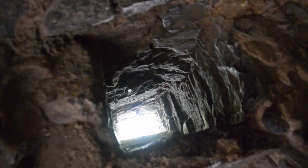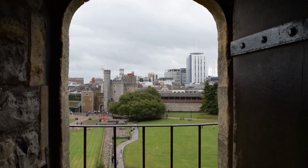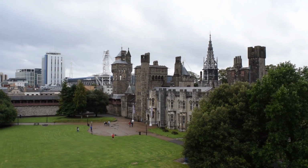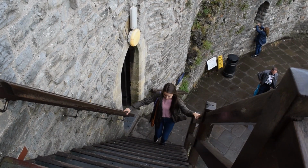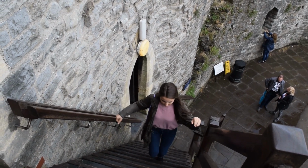That there is the medieval toilet. Just need like a bow and arrow and I can protect the fort.